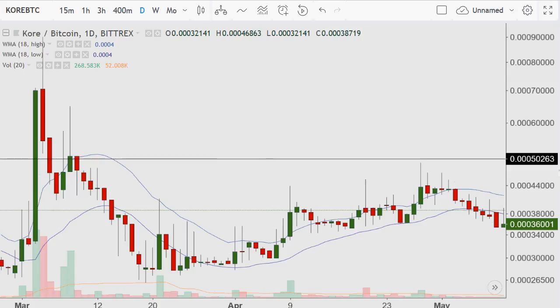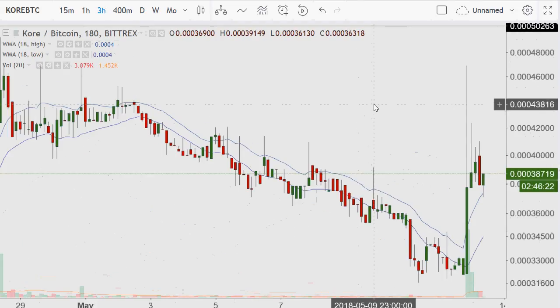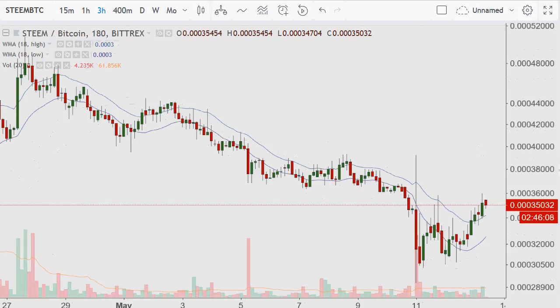Let's take a look at some other ones, because I've seen some interesting setups for today. I want to go over those. And what I'm going to do is put this in the 3-hour time frame and just go quick mode on them. What do we see? I'm going to start with the ones that are doing the best for the day. You don't see what I'm looking at. I'll just name them. But the second best is Steam.